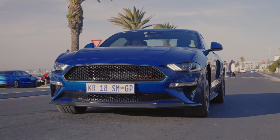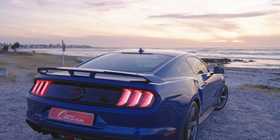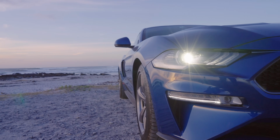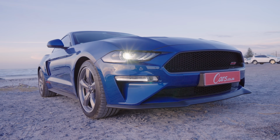And I mean, how can you not see the value in that? And then on top of that, it's just so beautiful. It gets so much attention. This is a 10-year-old design. And wherever you go, people stare at it and want to chat to you about it, ask you to rev it and try race you at the traffic lights, which I don't really recommend. I mean, that is the mark of a successful design.